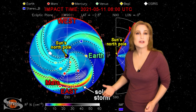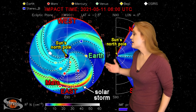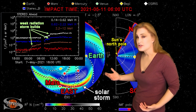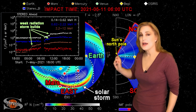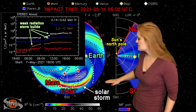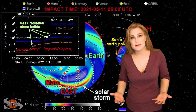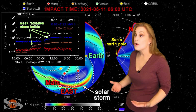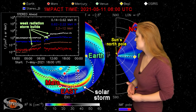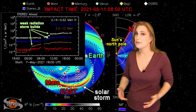This solar storm looks like it's going to reach Mars sometime early on the 11th. Also, because this was a pretty big flare, we do have a radiation storm that was launched at the same time. We see it from STEREO A. Luckily, this radiation storm is pretty minor, so all the time that this solar storm is making its way toward Mars, poor Ingenuity and Perseverance are going to be bathed in an elevated radiation environment, so hopefully that's not going to affect any of Ingenuity's flights that are coming up in the next few days. But once that storm passes, the radiation storm will die down as well, and they'll be in the clear.